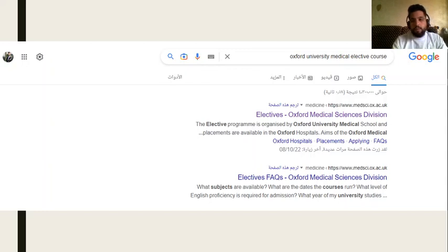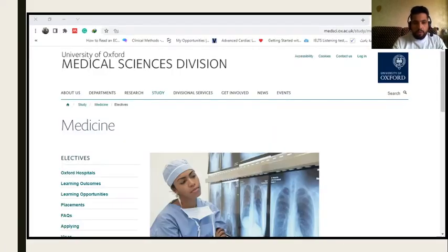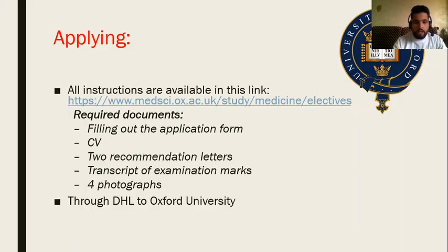And this is an example of the formal way. Just type in the Google search bar the name of the university, followed by medical elective course. You can type any university you are interested in, and in our case, it's Oxford University. By clicking the first link, it will take you to this web page, and here you can find all the instructions and requirements regarding the elective, whether it's in Oxford or in other hospitals or universities. And here is the link for this Oxford University elective program web page.